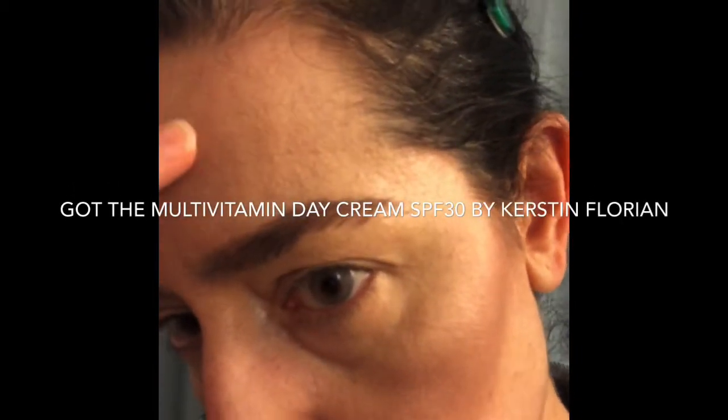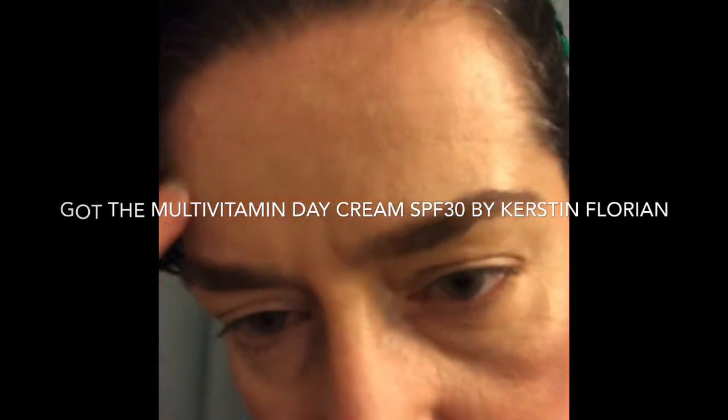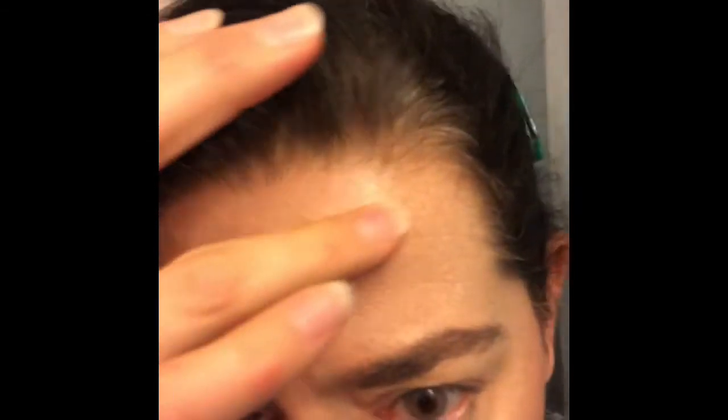bit looking a bit makeup-y around here. I don't know if you can see it, to be honest. I don't have natural light now because it's evening, so obviously it's dark out. With these lights, I don't know how much you can see, but it's definitely looking a bit dry and makeup-y around here, and a bit around here as well, where I've got more dry skin. But it didn't settle in my fine lines too much, which is good.